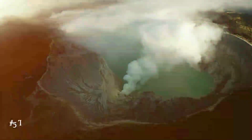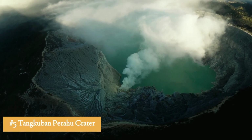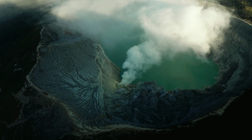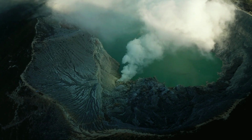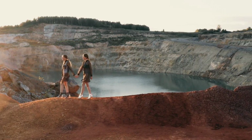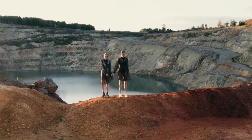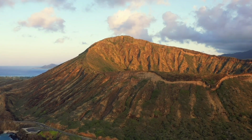5. Tangkuban Parahu Crater. You must wonder why another crater. Well, that's because we don't want you to miss this beauty, especially when you're on Java Island. Located north of Bandung, Tangkuban is probably the most famous crater in Java. It's easier to access, as you can simply drive up the mouth of the crater. However, let us tell you that this one erupts a lot, but most of the time, it's just poisonous gases.